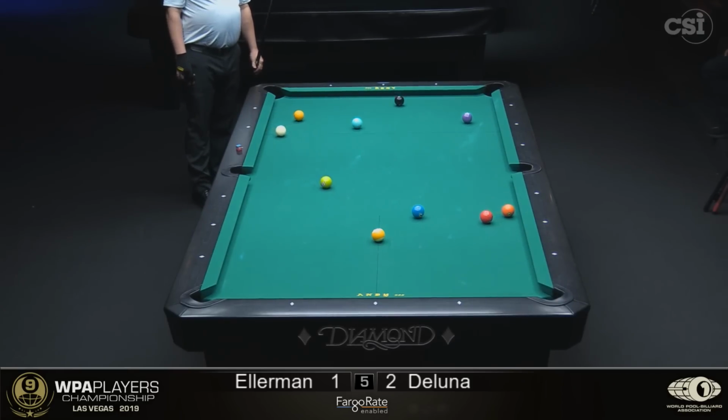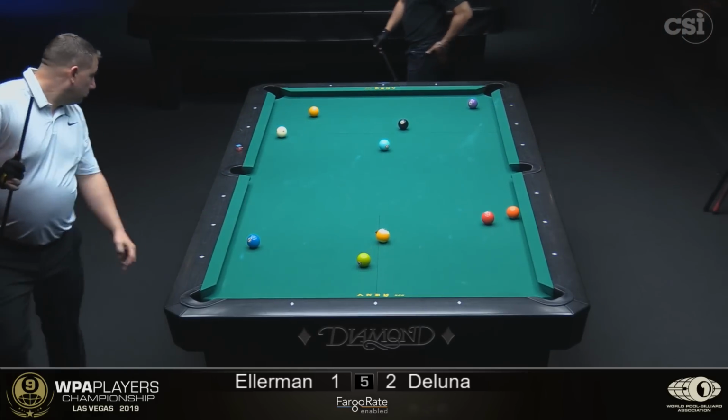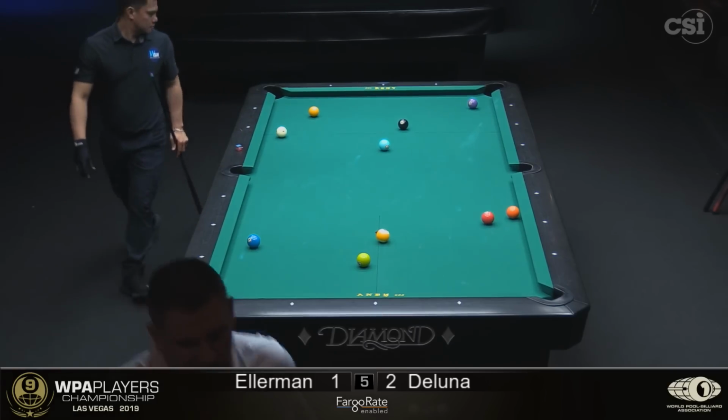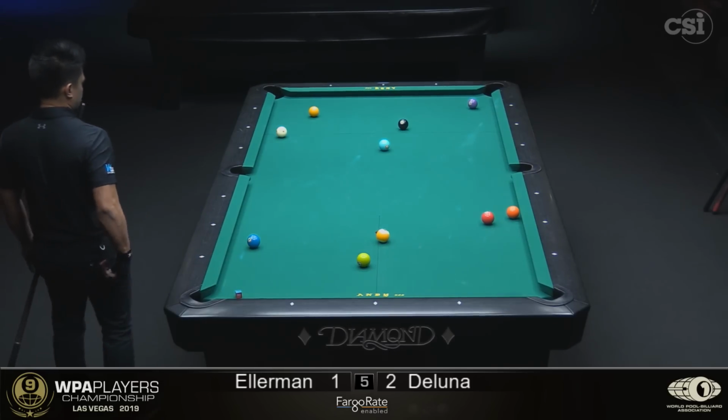Another powerful break. I don't hear anything falling. No, this is another dry break from Mitch. Wide open. The 1 ball's most likely the only tough shot, and it's not that tough for a player of DeLuna's standard.